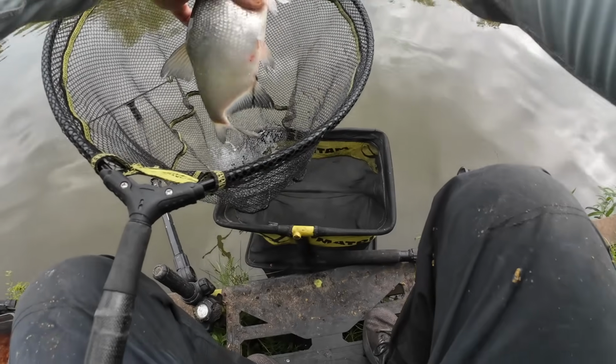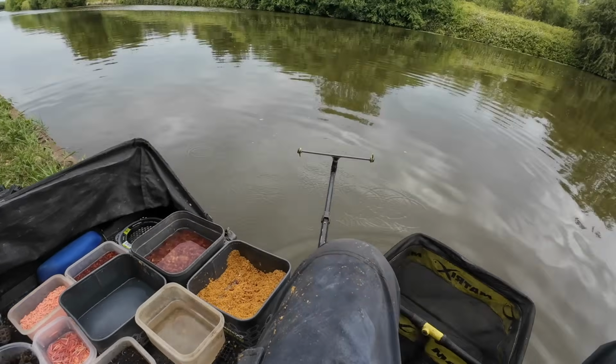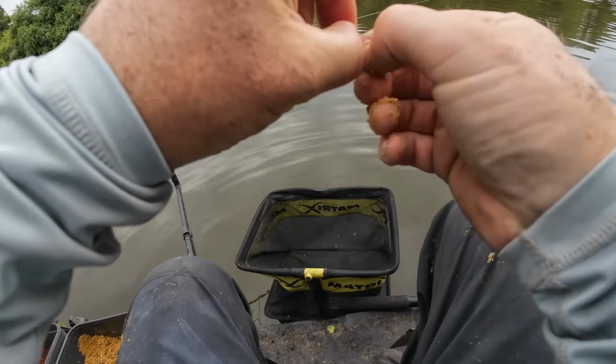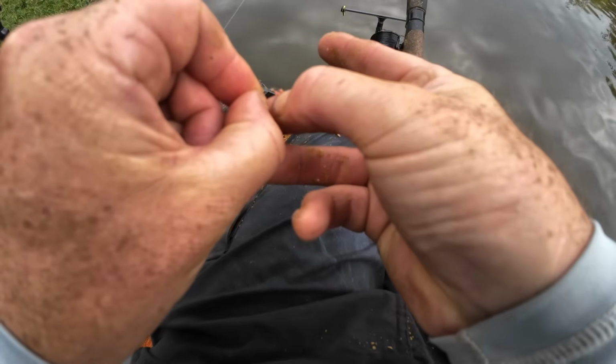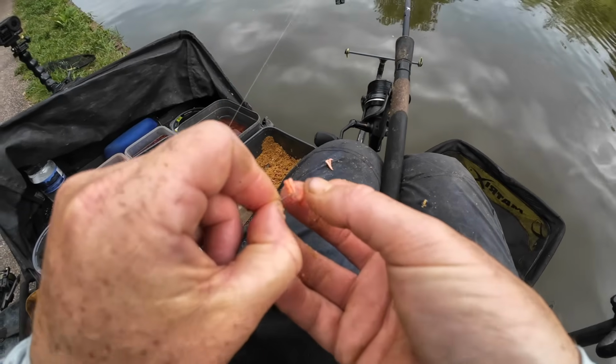Very silvery skimmers. Great stuff. Put 3 fingers on straight away. Nice skimmer up bait, isn't it? Nice skimmer up bait.